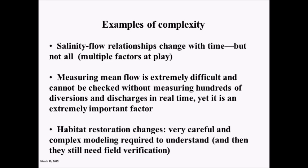Some of the examples of complexity: salinity-flow relationships change with time, but not always in the same direction in the same place, because of factors that John mentioned, where you can have changes in the bathymetry. Measuring mean flow is extremely difficult, and the outflow is a very, very important quantity. But we can't check the measurements we have with a second method because we don't have all the internal measurements of all the things that are going on. And as you already mentioned, the habitat restorations can have profound effects depending on how they're done and where they're done. You can use the complex modeling to understand them, but you still need some sort of field verification to ensure that you haven't left something out.